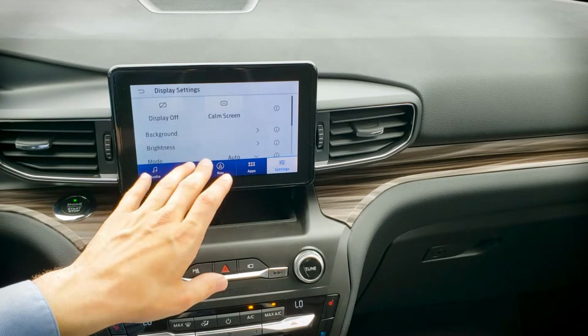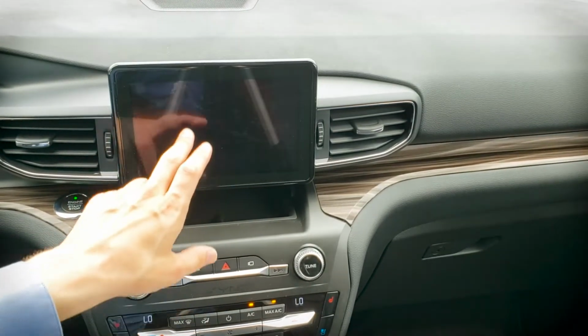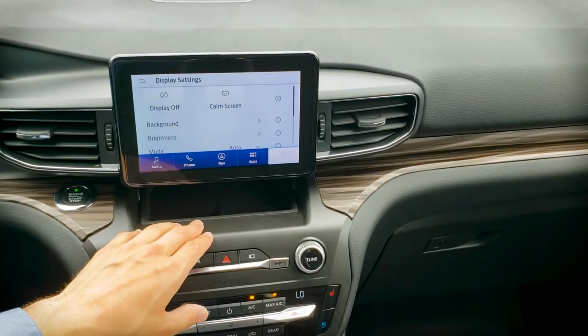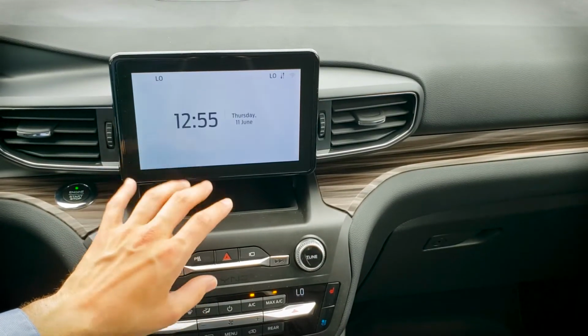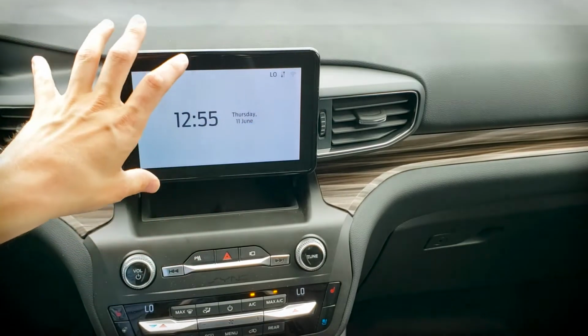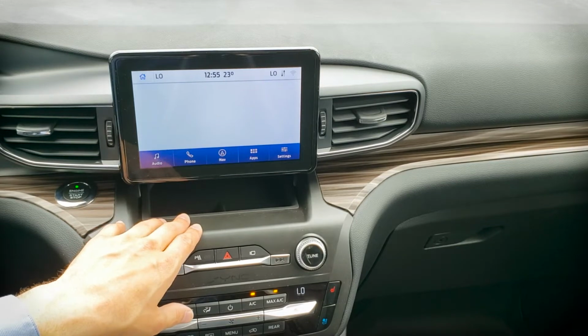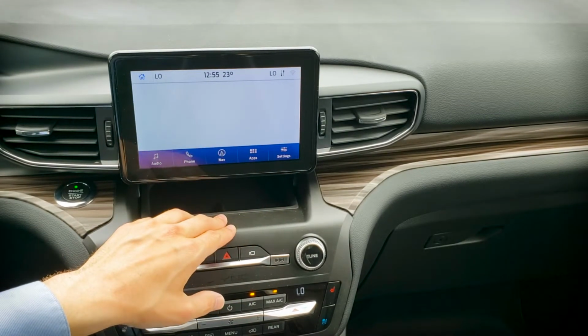Looking at the display now, a few options there. We can either turn the display off completely, press the button to turn it back on, or we can have a little bit more of a calming screen. So that calming screen there, as you can see. So it does take a little bit of the distraction away as you're driving. Button press again in order to jump back in. And let's get back into our settings there.